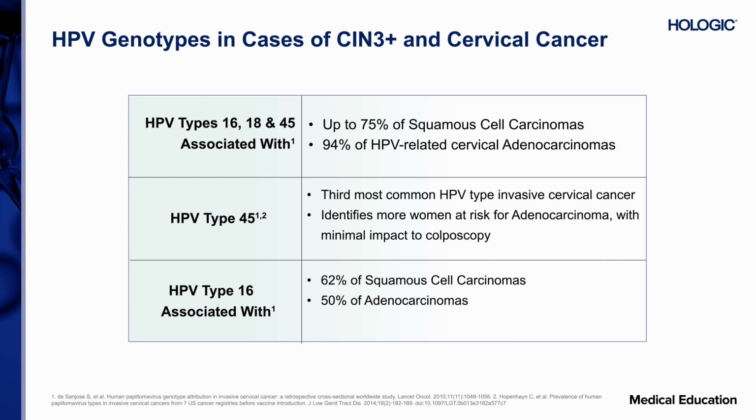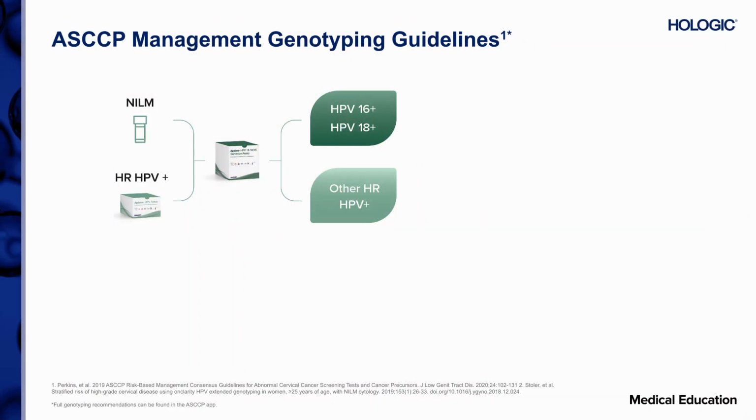The ASCCP provides management guidelines on how to manage different genotyping results. And here we are looking at one particular case where genotyping would change management and care of that patient. For example, if we have a NILM cytology and high-risk HPV positive, if the patient is 16 or 18 positive, ASCCP would recommend colposcopy. Whereas if it's positive for one of the other 12 high-risk HPV genotypes, the patient would come back for 1 year follow-up.